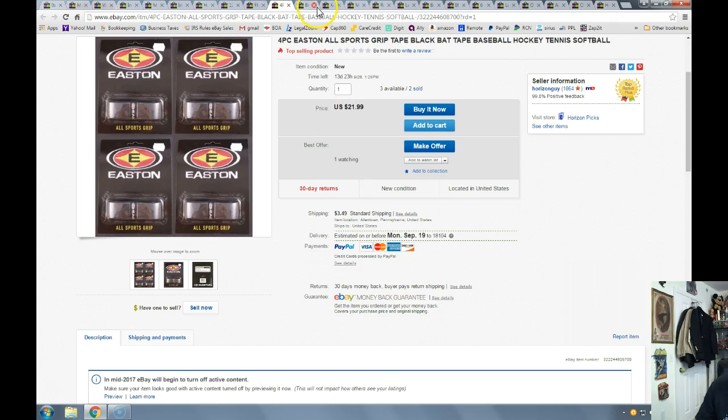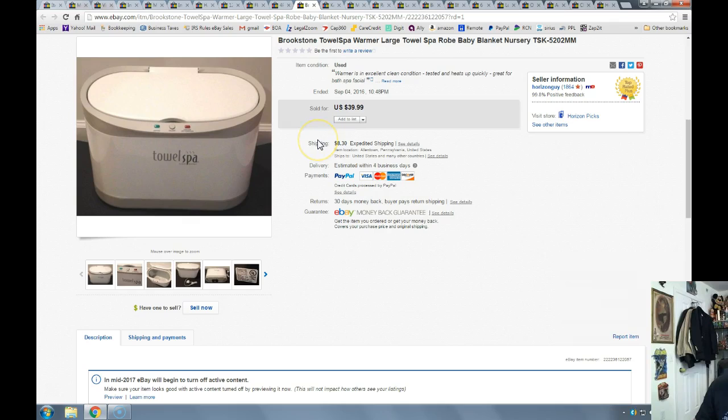It is baseball season. This Brookstone Towel Spa, I had this up for about a month before it sold. I took a best offer of $33.99 on this. I got this at the Goodwill on a half off day. I believe it was $4.97, so $5 and half of that, so about $2.50 I had into this. The buyer did pay the $33.99 plus the shipping charge on that.